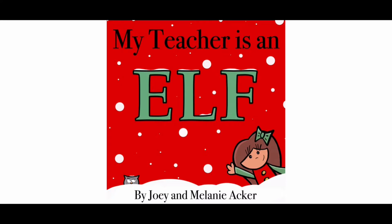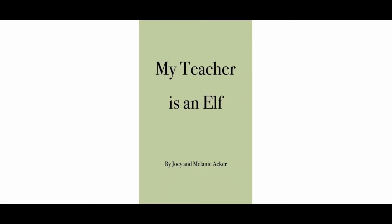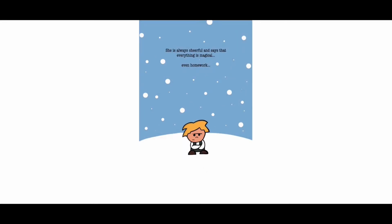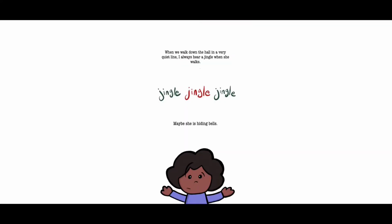My Teacher is an Elf by Joey and Melanie Acker. There's something very special about my teacher, Miss Holly. She is always cheerful and says that everything is magical, even homework. I love teaching! When we walk down the hall in a very quiet line, I always hear a jingle when she walks. Maybe she's hiding bells.